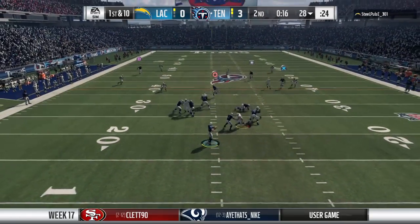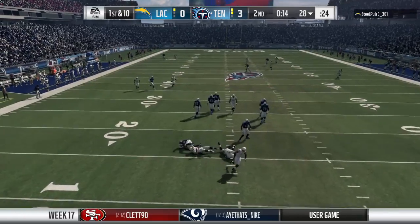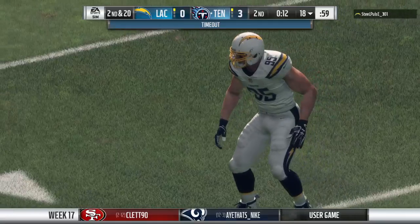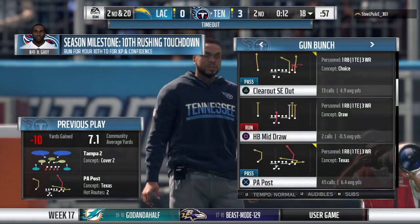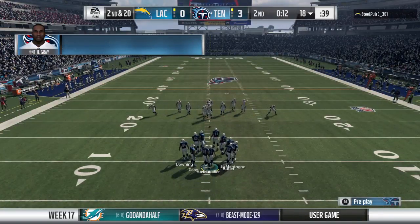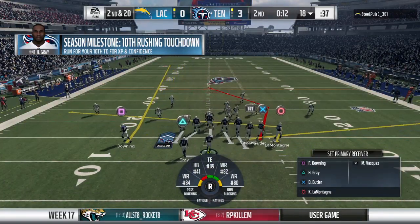Play-action fake. They'll look to throw. And no escaping this time as he'll go down. They got him for a sack. Now before this second down play, we'll get whistles and a timeout as they'll stop the clock with 12 seconds to go in this first half.